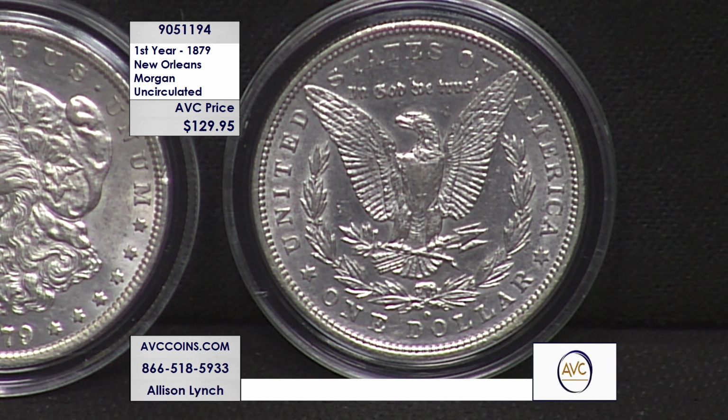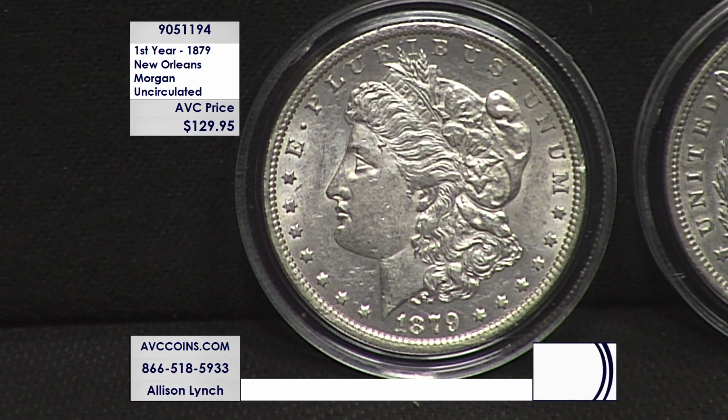Now, the obverse in this grouping we have, and we've accumulated about a roll, give or take 20 coins, they all had this beautiful obverse patina. And you saw that the open fields, the detail in the hair, etc. Beautiful stuff. Look at our price, $129.95.